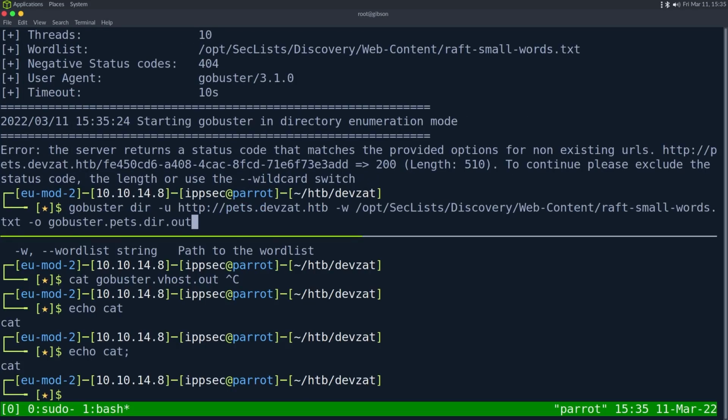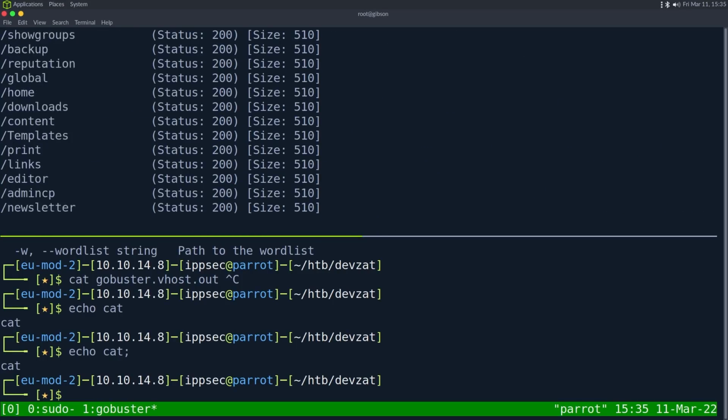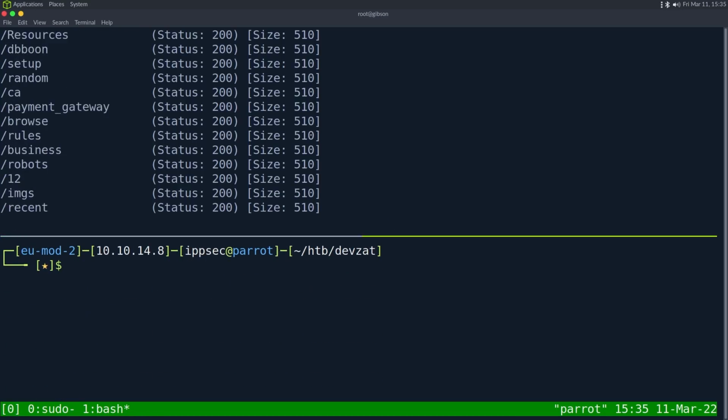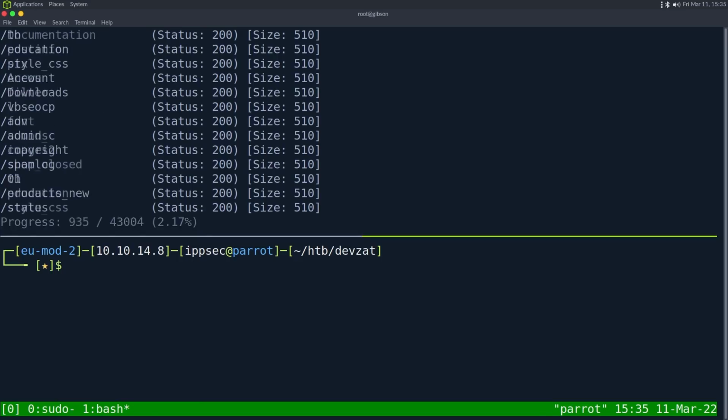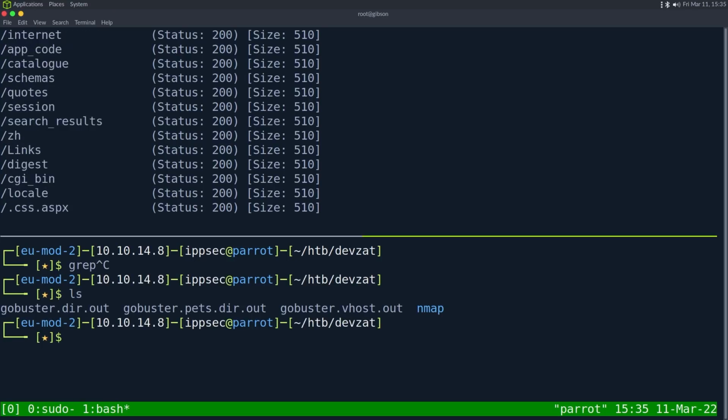So Gobuster dir. Oh, this is now interesting. Because every page returned with a 200, Gobuster's broken. So if I add --wildcard, we'd probably have to do this and grep out size 510. If I had done this box more beforehand, I probably would have switched tools and not used Gobuster here, because it's obviously not ideal in this state. Maybe something like Feroxbuster would be better.